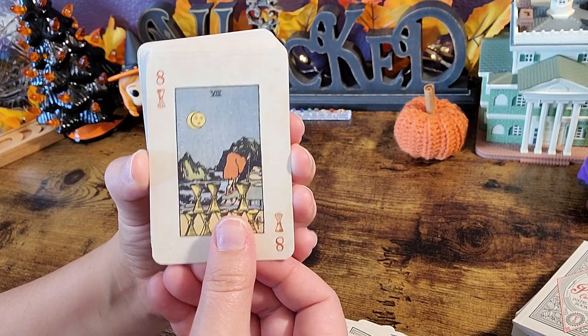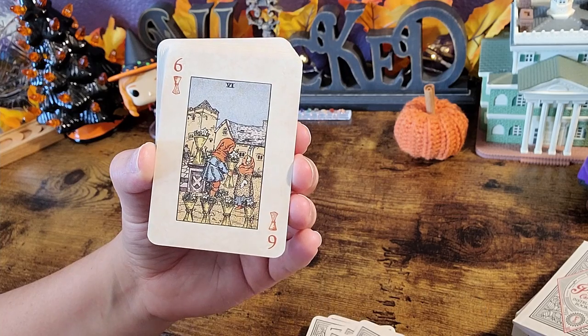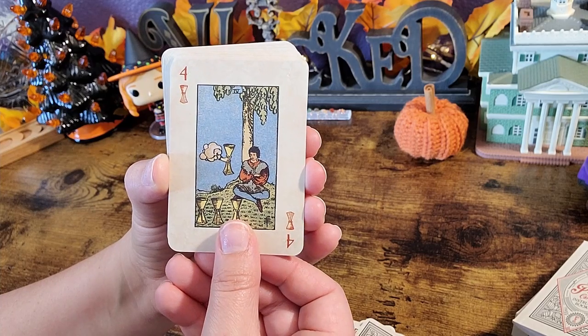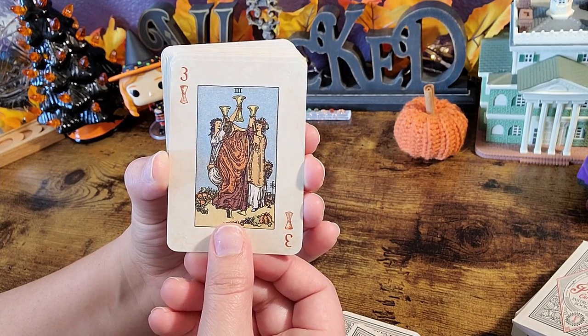Original tarot was definitely used on regular playing cards as well. So this is a great combination of all of that. I love this Three of Cups. It's just so jubilant.